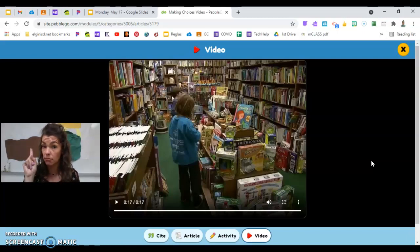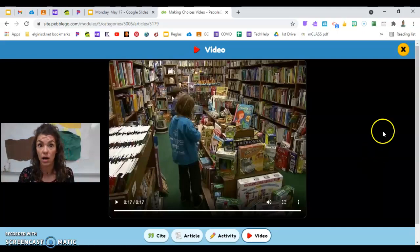Show me a 1 if you buy a book. A 2, if you buy a toy. A 3, if you buy nothing and you save. I'm looking for your fingers. 1, 2, 3. I love books. I would buy a book. Anyone else buy a book? Okay, who would buy a toy? Or who would save? They're all choices. They can all be good, but you have to think of what are your needs and what are your wants.